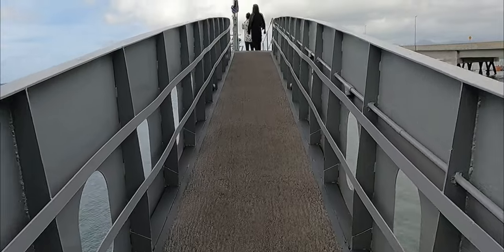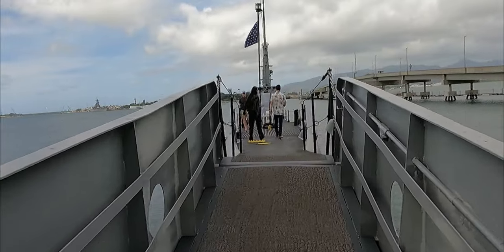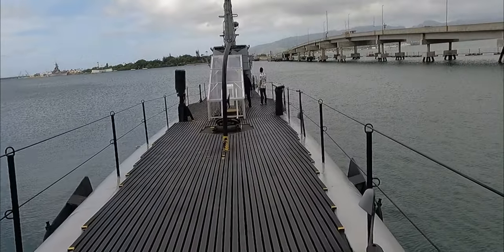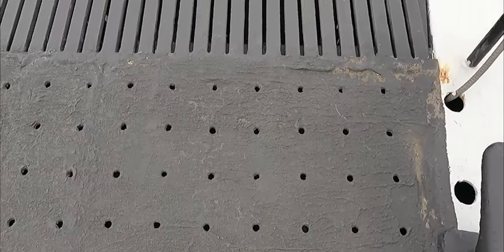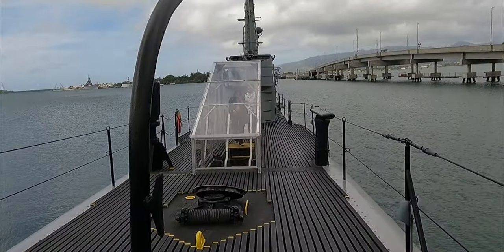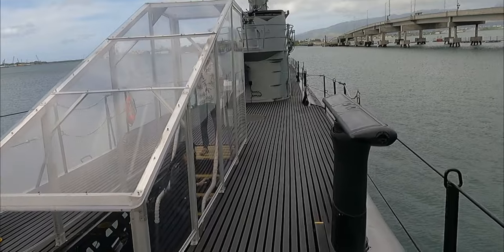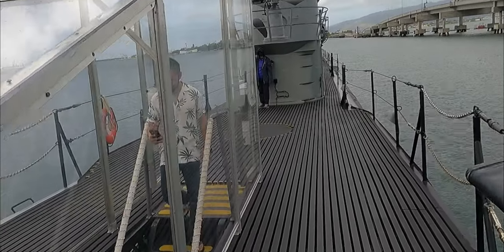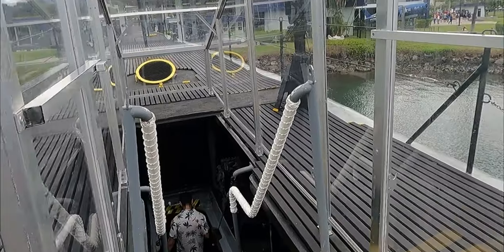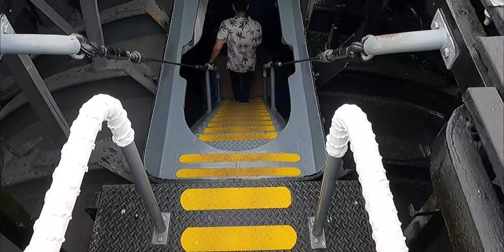Today, we are in beautiful Pearl Harbor, just about to explore the interior of the USS BOWFIN, a naval submarine who played an integral part in World War II. She was opened to the public in 1981 as part of the Pearl Harbor Visitor Center and Museums. She is just shy of 312 feet in length, and she's capable of diving to 400 feet.